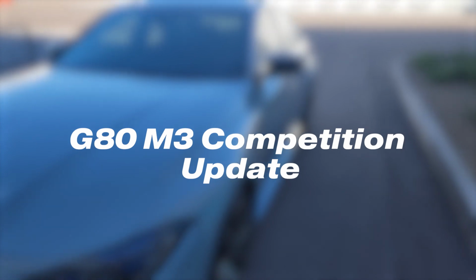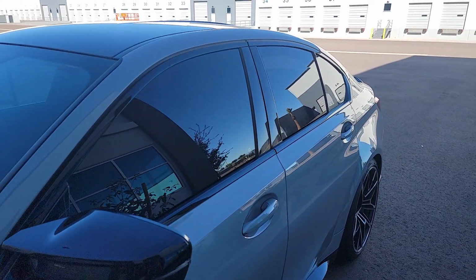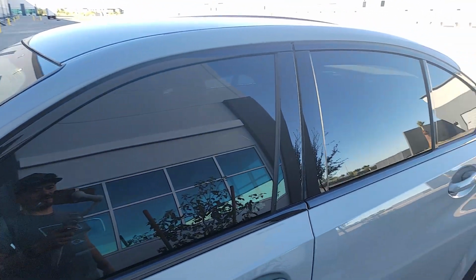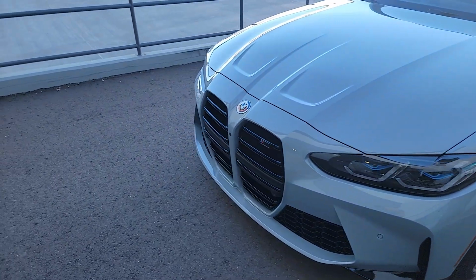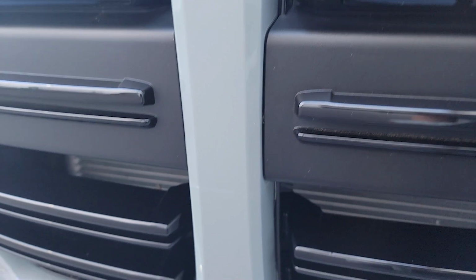So just to give you guys a little bit of an update on what I've done to the car already. I've had it for about 2 weeks. I did tint the windows because it had a bit of a glass bowl look when I first got it. I didn't have any tint on it. I had it ceramic coated as well, and then also had them do the PPF too. If we get close enough, we can see some of that PPF down here as well.